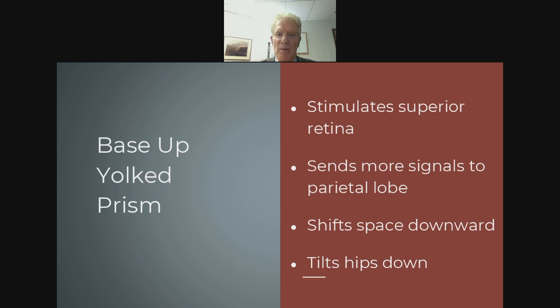I have seen many people that when somebody starts talking while they're doing a visual task, they cannot. It's just like they can't register it, or vice versa. When they're trying to listen to somebody, they miss all kinds of details as a result of looking at things. In a well-balanced brain, you would hope that you could be doing both at the same time, and your mind has the opportunity to go back and forth and pay attention to what you want to pay attention to. So base up yoke prism will shift space down, and it'll tilt your hips forward, so they'll go down.